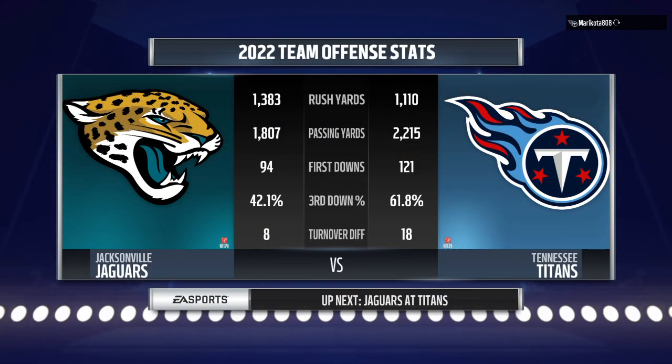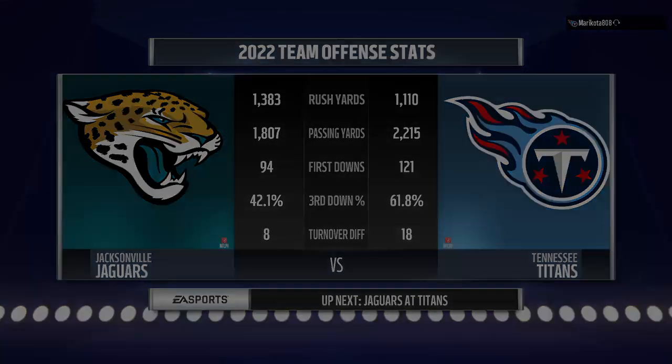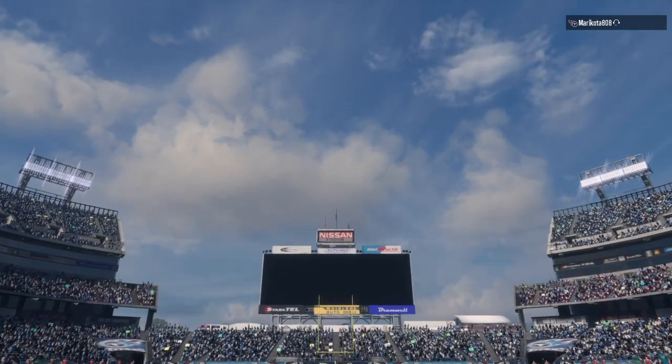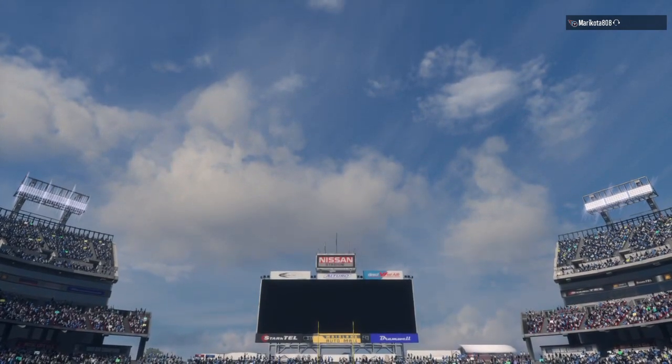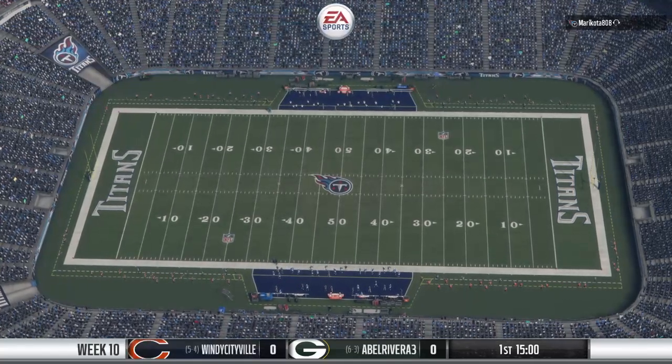Hello, everybody. I'm Larry Ridley, and this is the NFL on EA Sports. In today's game, time of possession should be a factor. The Titans are number one in third down percentage, and they'll be up against the Jags team looking to shut that down. Thank you, Larry.